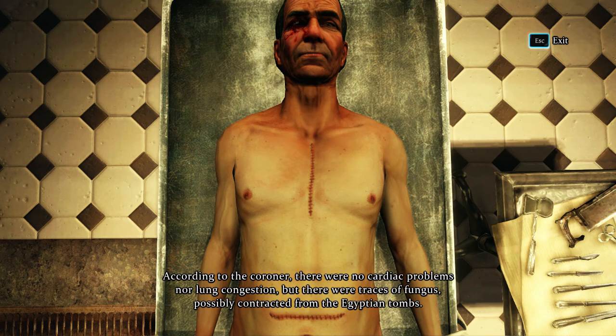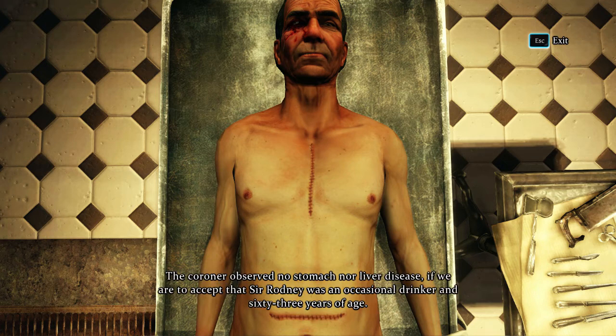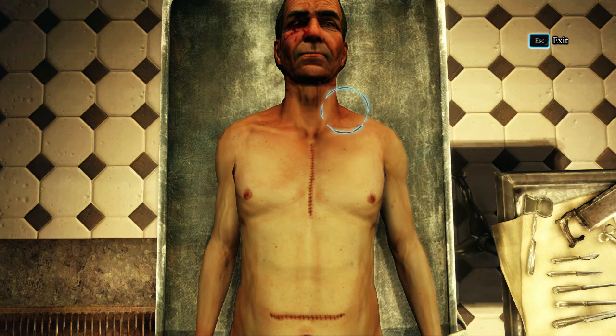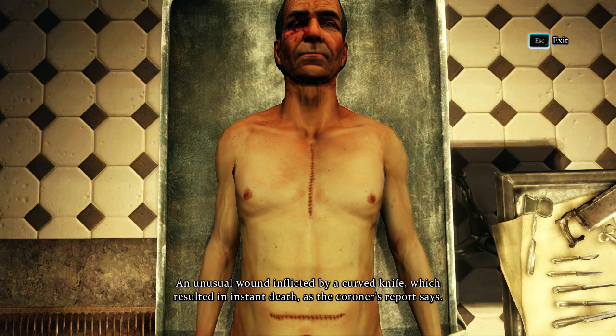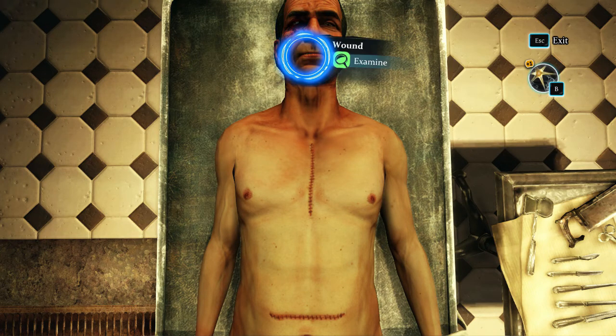According to the coroner, there were no cardiac problems nor lung congestion, but there were traces of fungus, possibly contracted from the Egyptian tombs. The coroner observed no stomach nor liver disease, if we're to accept that Sir Rodney was an occasional drinker and 63 years of age. What else? An unusual wound, inflicted by a curved knife, which resulted in instant death, as the coroner's report says. Now there's the strange thing. I mean, a curved knife. We still haven't found it. Maybe it's in the area that caved in on itself.